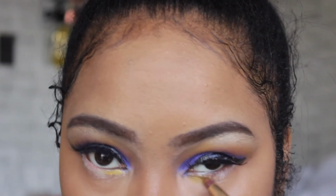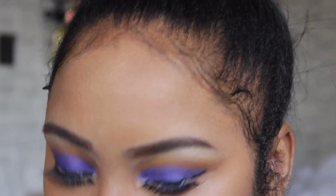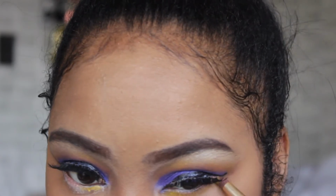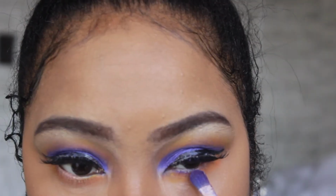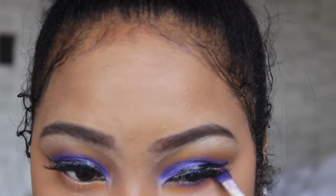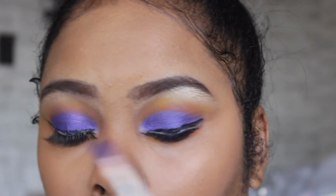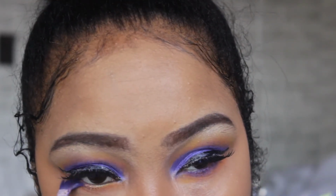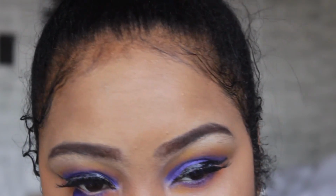And then I felt like there wasn't enough, so I went in with the yellow and the orange from BH Cosmetics and just kind of blended that on my lower lash line, so it can still pop through. And I wanted the purple and blue to also peek through on the bottom, so I didn't add any product to this brush. I just used what was already on the brush and blended it under the lower lash line, and I think it turned out pretty well.